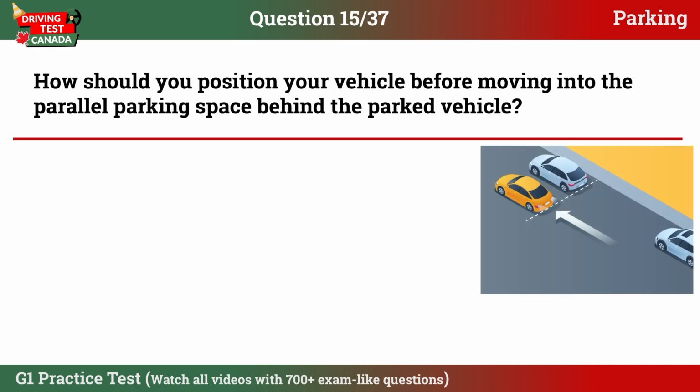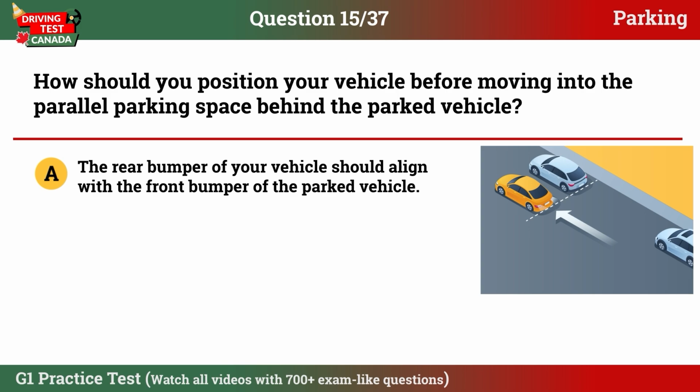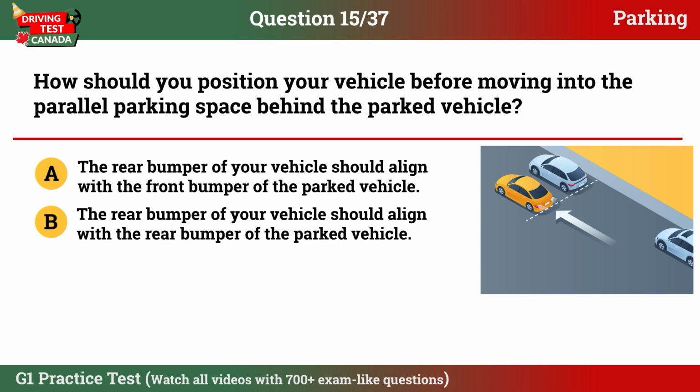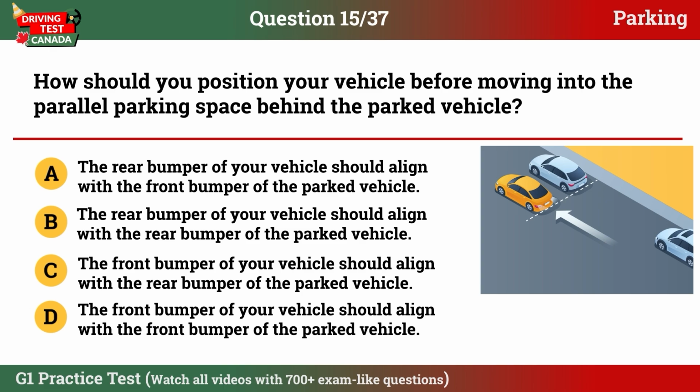How should you position your vehicle before moving into the parallel parking space behind the parked vehicle? A. The rear bumper of your vehicle should align with the front bumper of the parked vehicle. B. The rear bumper of your vehicle should align with the rear bumper of the parked vehicle. C. The front bumper of your vehicle should align with the rear bumper of the parked vehicle. D. The front bumper of your vehicle should align with the front bumper of the parked vehicle.